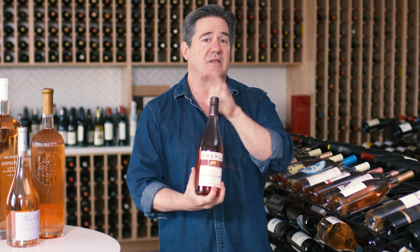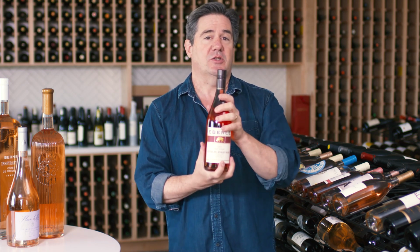Here's the thing. A lot of people think that darker rosés are sweeter. That's not true. It's all about how much extraction you're getting from the skins. They'll sometimes have a little bit more robust flavor because you're pulling out more of the anthocyanins and polyphenols from the skins. But basically, darker rosé does not mean sweeter.